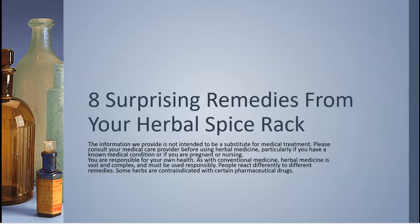People react differently to different remedies, and some herbs are contraindicated with certain pharmaceutical drugs. So just make sure that you know what you're doing when you use these herbs, even if they're simple things that you buy from your grocery store. You'd be surprised at how many people have reactions to those things. So be very careful when you're using these remedies. But these are some that I've used myself and have found really effective for what I've used them for. So here we go.